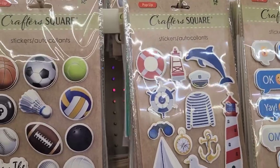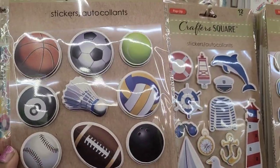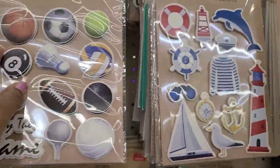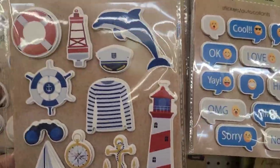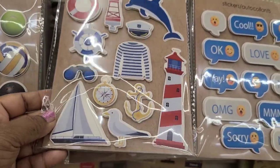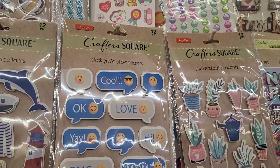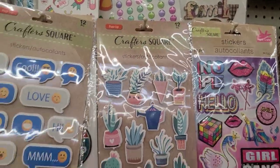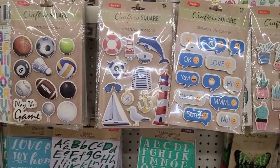And they got some new stickers, and this one says pop up 12 pieces. Yes, it does play the game. And then the other one, which is my favorite, is the pop up 12 stickers with the dolphin and that house, I forgot what you call that, the tower. And then this says cool, okay, love. And then this says nothing. So those are the four new ones that they have at my store.